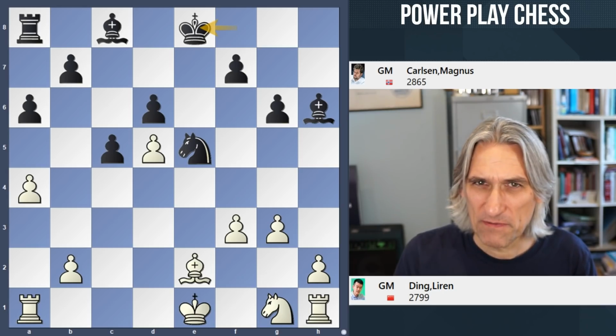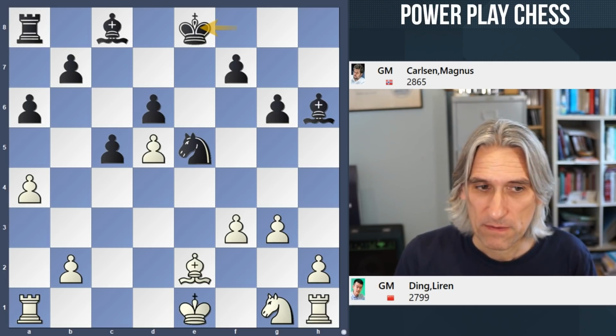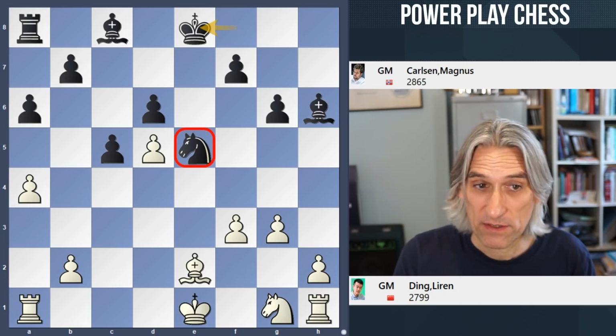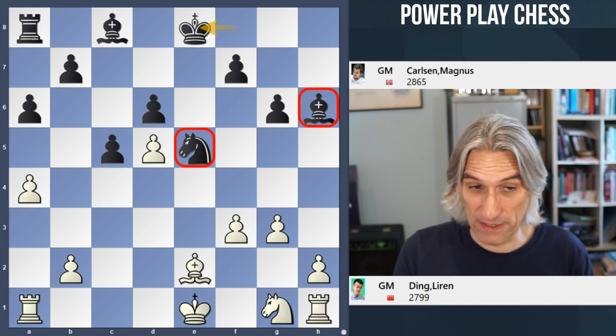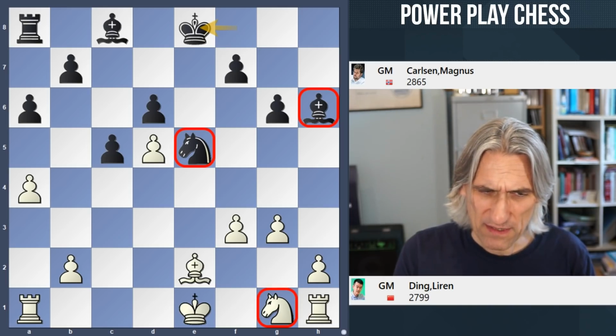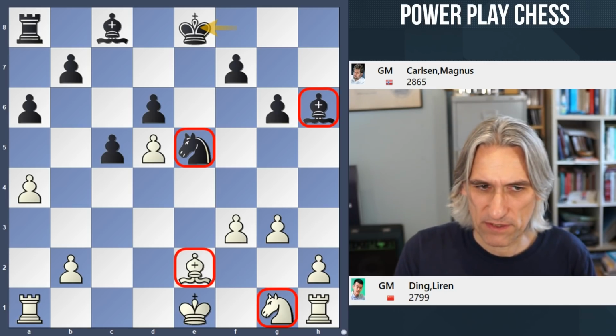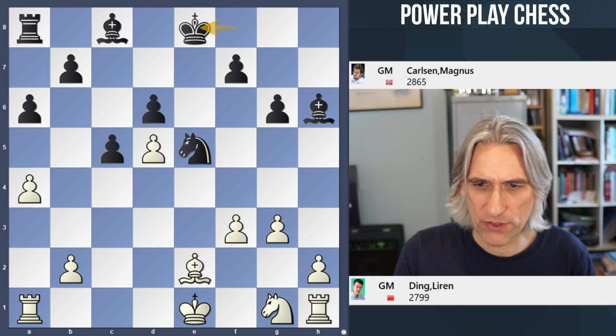Why did Carlsen go in for this? He's the exchange down. Well, he does have two bishops. This knight is actively placed. This bishop is the really strong piece. It has no opponent. And white has a little bit of trouble actually developing the kingside pieces. So there is some compensation.